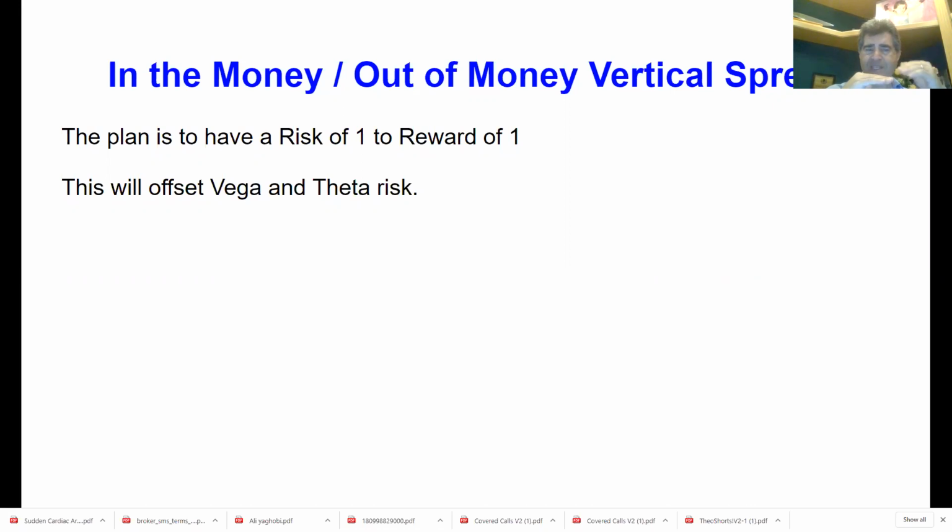you already have gains. Out of the money is when you're not there yet, you're hoping to get there, maybe when you buy a call option. So it's the future increase that you're looking at. So with the in the money, out of the money vertical spread, what you're trying to do is buy one in the money and sell one out of the money. And you want to have your risk 1-to-1. And I'll explain how that works.